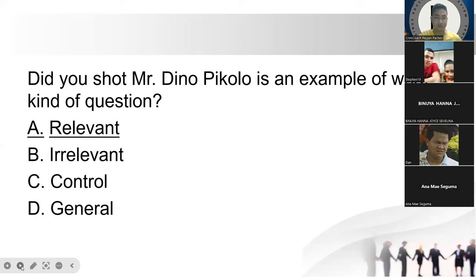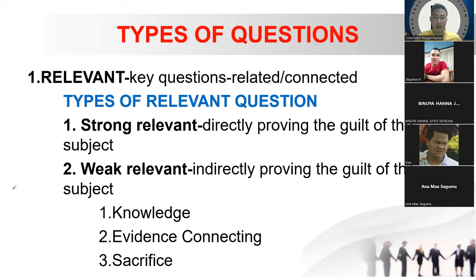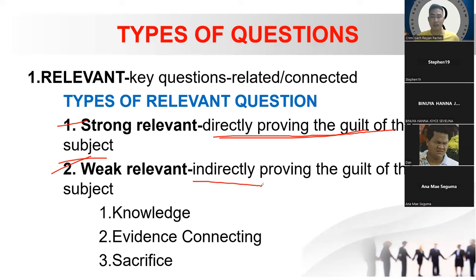Okay, do we have the types of questions here? Of course, we have the relevant, the key questions, which are related or connected to the case, and we choose that as the relevant question. As for the types of relevant question, we have the strong relevant question and the weak relevant question. The strong relevant question directly proves the guilt of the subject. Again, the strong relevant question directly proves the guilt of the subject. The weak relevant, on the other hand, indirectly proves the guilt of the subject. So that is the weak relevant.